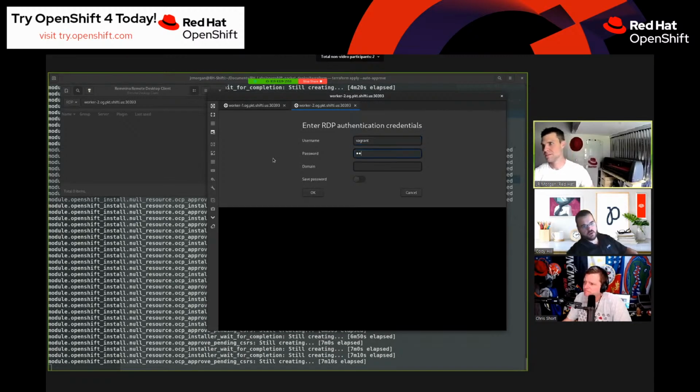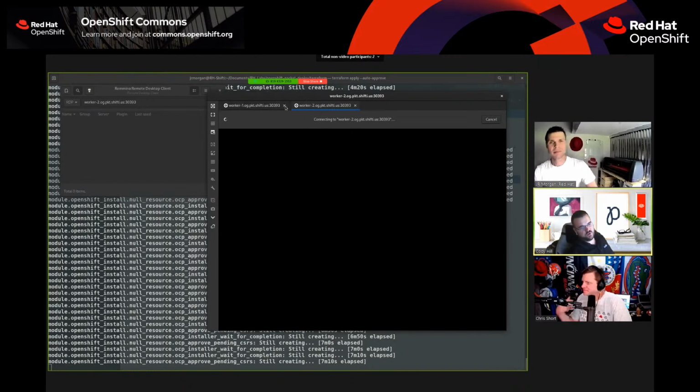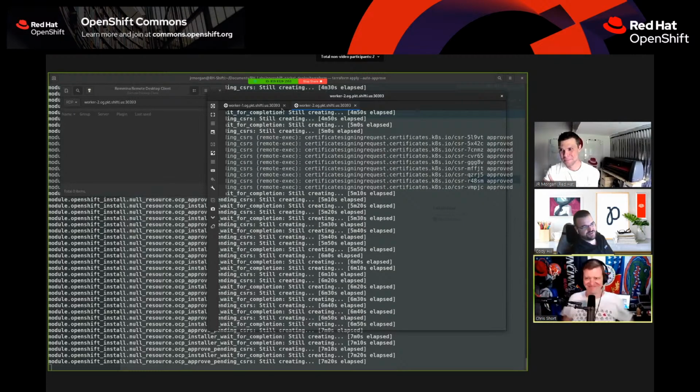Yeah. While you do that, there was a question in the chat asking why you would be running a Windows VM side by side inside of an OpenShift cluster. It seems like a lot of extra work, they mentioned, right?